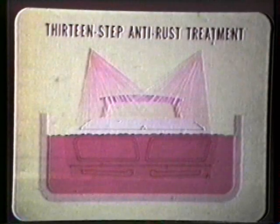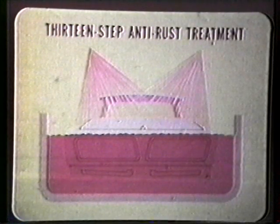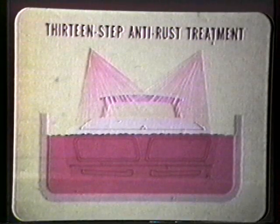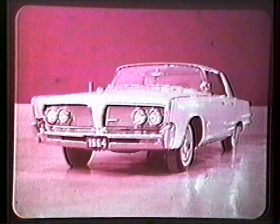The '64 Imperial should look new as well as act new for many years. One reason for this is extensive body preparation. Each body undergoes a 13-step anti-rust treatment before being painted. Imperial bodies are then given 2 coats of luster bond enamel, an inherently mar and chip-resistant finish. All body colors except black are acrylic enamel, which can be buffed to a high sheen. Styling, quietness, quality. But there's more.